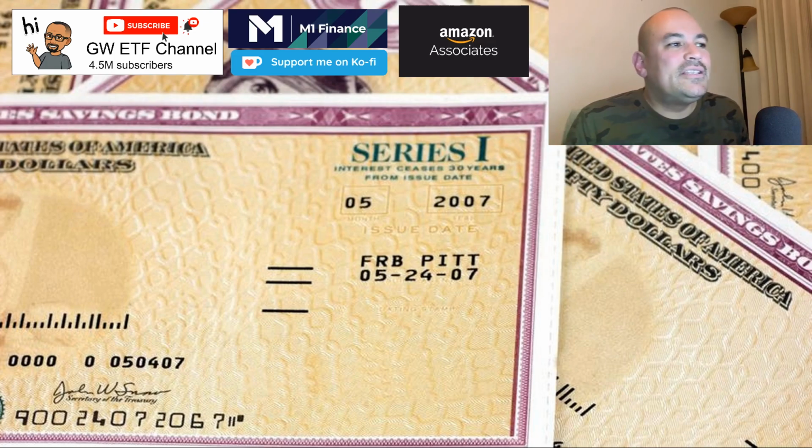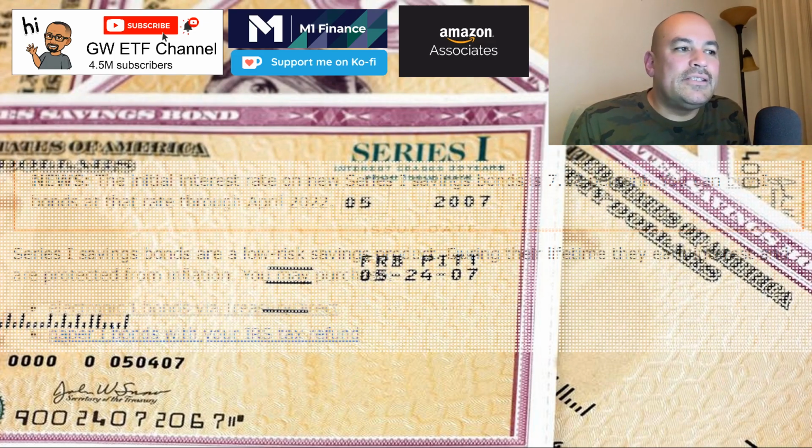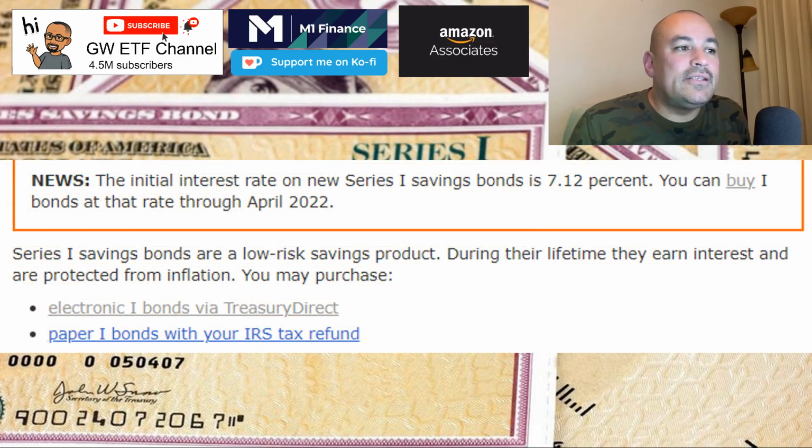So Series I savings bonds. What are they? They're a U.S. savings bond. That's a low-risk savings product. During their lifetime, they earn interest and are protected from inflation. That's important because we are, I think, going into inflation. Will they curtail that back a little bit? I don't know, to be honest with you.